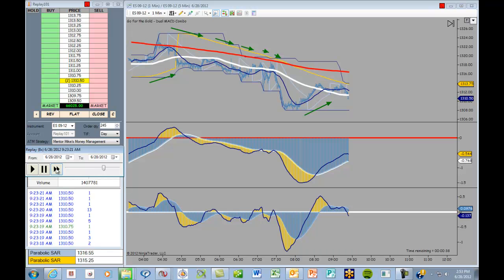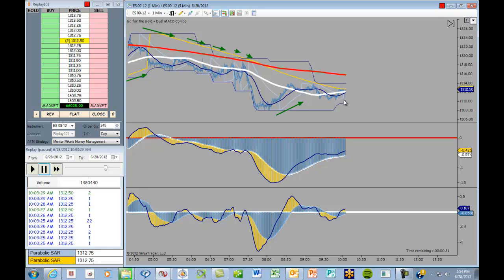All right, let's just play it out a little longer here. Yeah, see that white looked like it wanted to go up. Yeah, probably could hit the first target, but we'll get our chance. Okay, that blue is starting to curve around, and parabolic has just turned bearish. I want to see the price start to come out from underneath that white moving average, though.